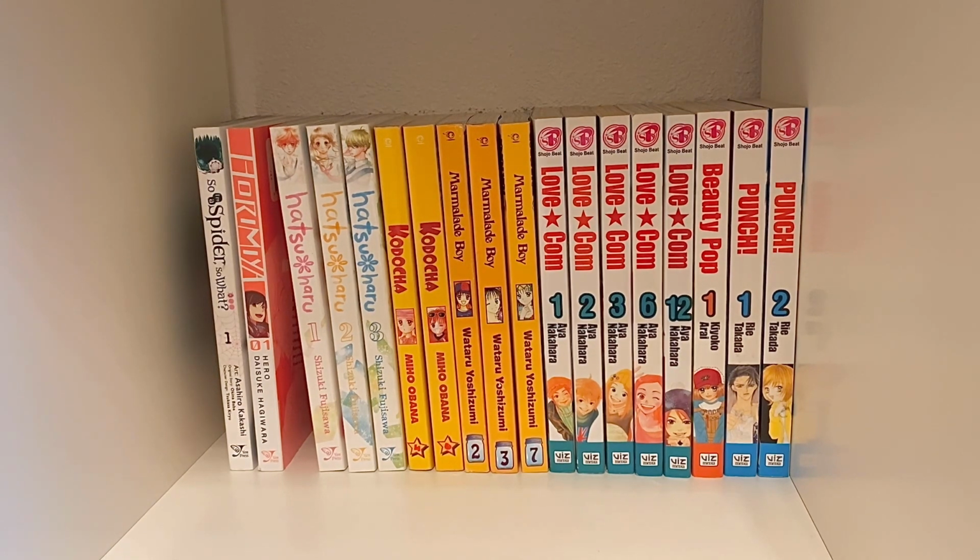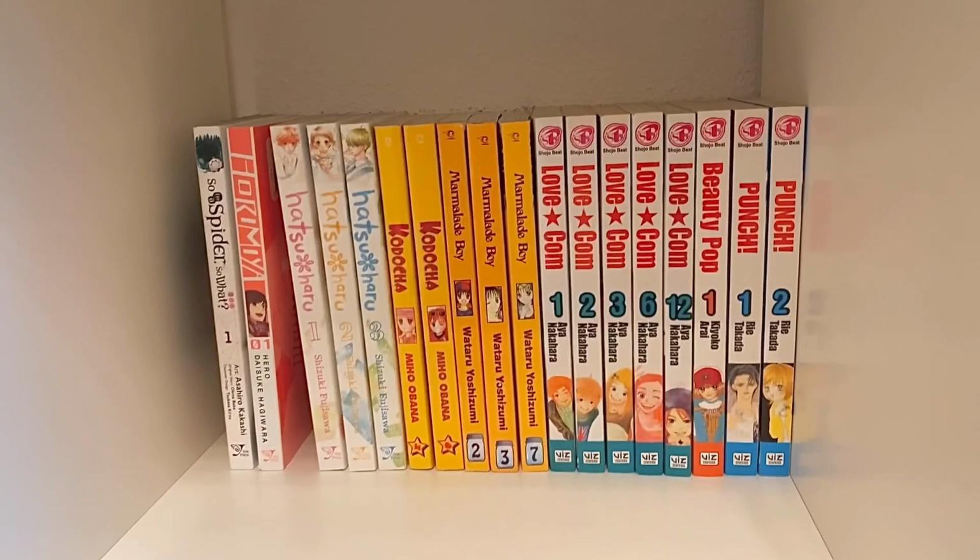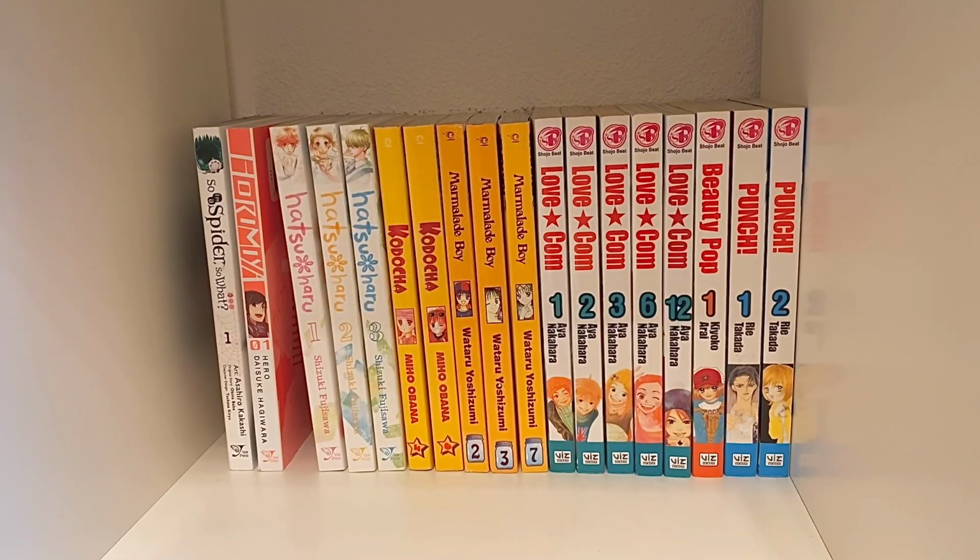So, yeah. Next, I have volumes 2, 3, and 7 of Marmalade Boy. The series is a total of 8 volumes, and it is another romance series. Then I have another series next to it, which is Lovely Complex. I have volumes 1 to 3, 6, and 12. Lovely Complex is a romance series about a tall girl and a short boy. Then I have Beauty Pop, which is a shoujo beat romance series about hair cutting and beauty and makeovers, so yeah. Lastly on this shelf, I have Punch Volumes 1 and 2, which is another shoujo series about boxing, and it's a 3-volume series. I just need to get volume 3 and then we'll have it completed.